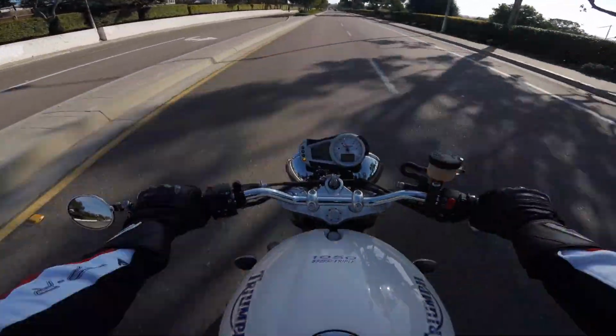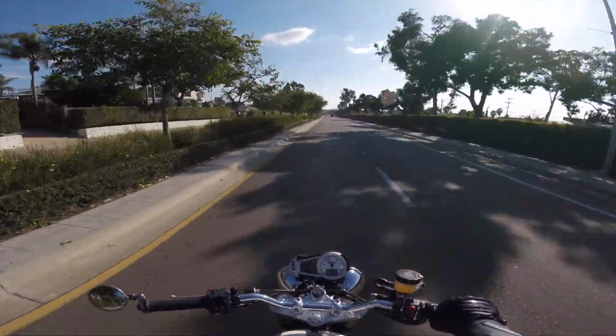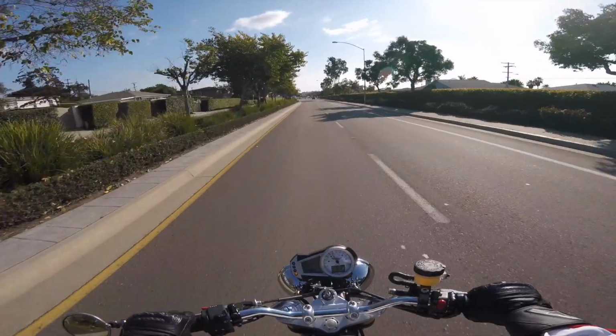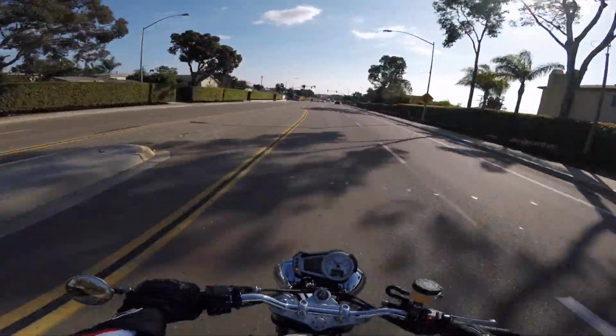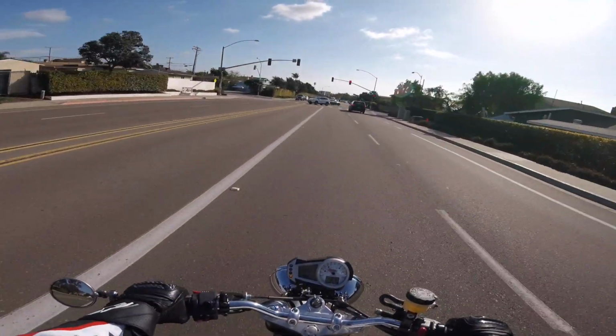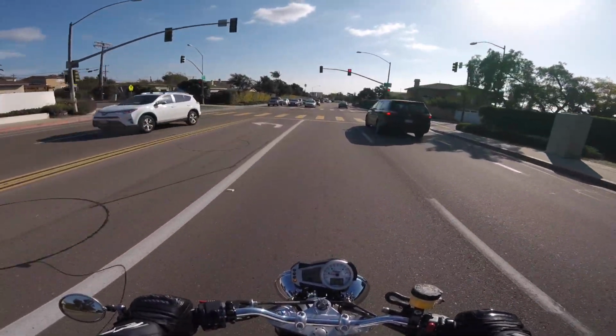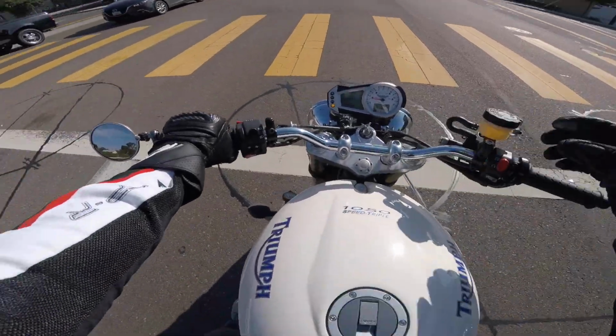Oh, this motor's a sweetheart. That right there is why I like torque. Coming up to a car, I don't like sitting in that blind spot. This gives me the ability to just squirt on by and not do it in an unsafe manner. It just lets you roll on past that car and move on.